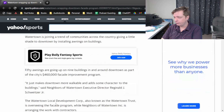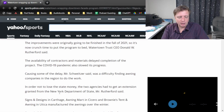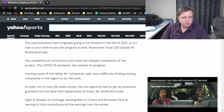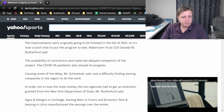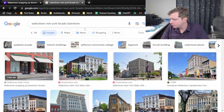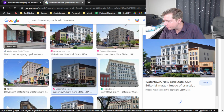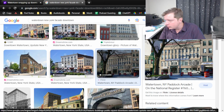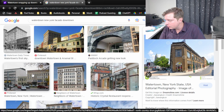Now, do we have any pictures? Well, maybe we'll have pictures when it's all done. And we'll try to do a little Google image search to see if we can find something. I can't really find very much. Maybe we'll have to check up on that, especially when the work is done, to see what this whole awning looks like when it's all finished.